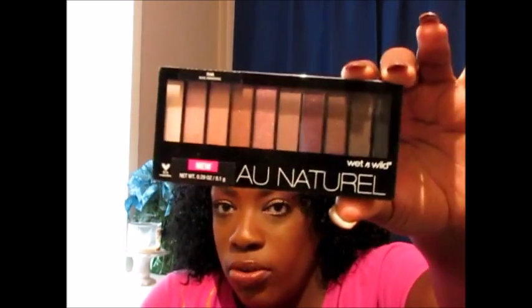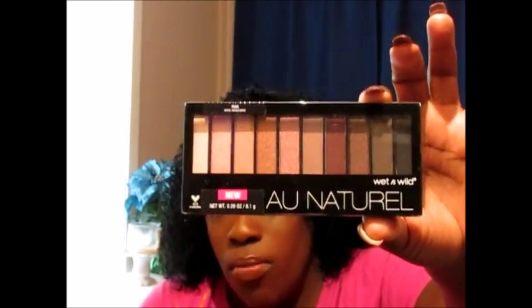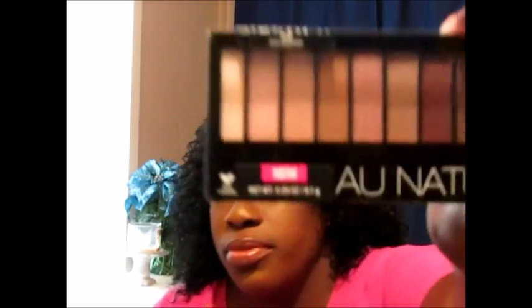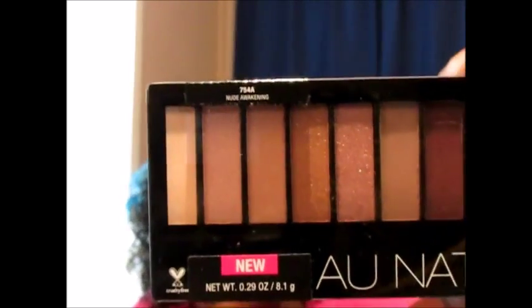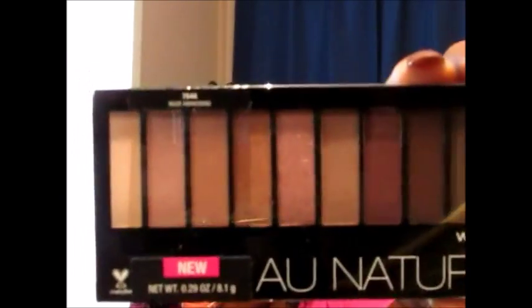Then from Wet n Wild, I have the Eau Naturelle palette. Now this one has 2 palettes, but the only place you can find these is at Walmart. It's actually super inexpensive for an eyeshadow palette, even at Walmart. And the one I have is Nude Awakening. See if I can put that where you can see it. But this is what the palette looks like.